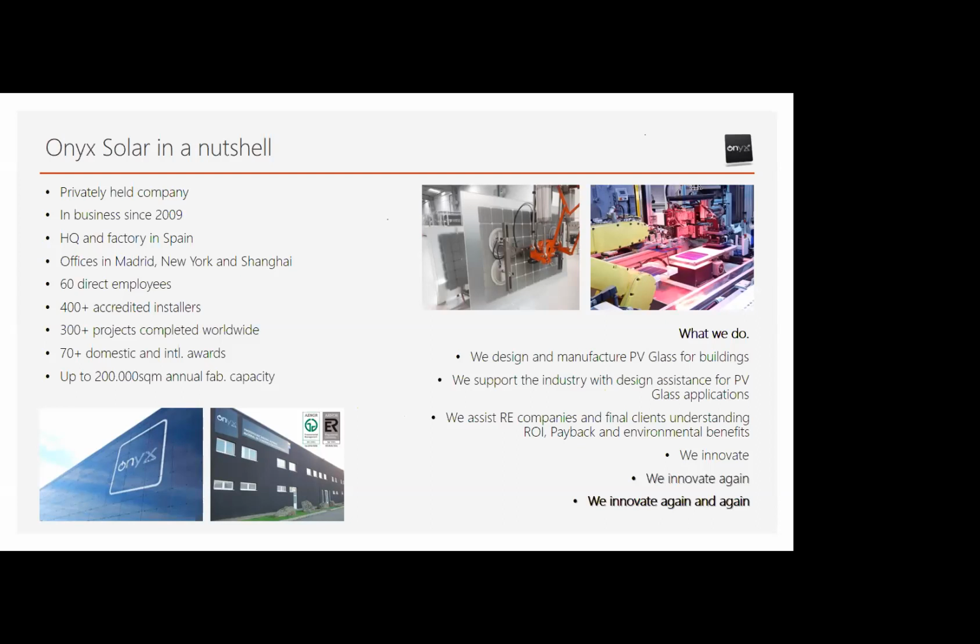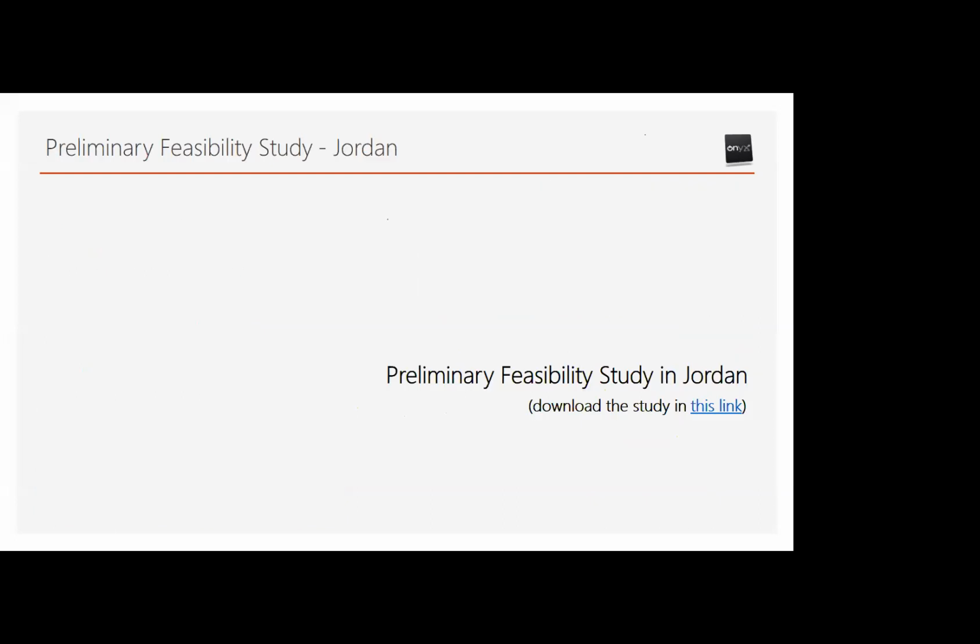The most important thing here for me is that we try to innovate, and innovate again. We have a research and development team which is working hand in hand with universities and European commissions, and all those research and development projects, we try to incorporate them in our commercial products. Okay, and with this I'm finishing because I do not want to exceed the 45 minutes I was supposed to talk, so we have some time for questions.